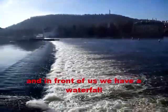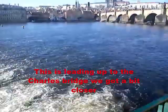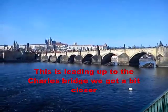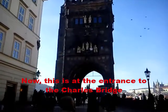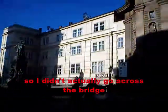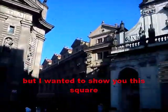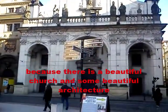And in front of us, we have a waterfall. This is leading up to the Charles Bridge. We got a bit closer. Now, this is at the entrance to the Charles Bridge, and there are a million tourists here, so I didn't actually go across the bridge. But I wanted to show you this square because there's a beautiful church and some beautiful architecture.